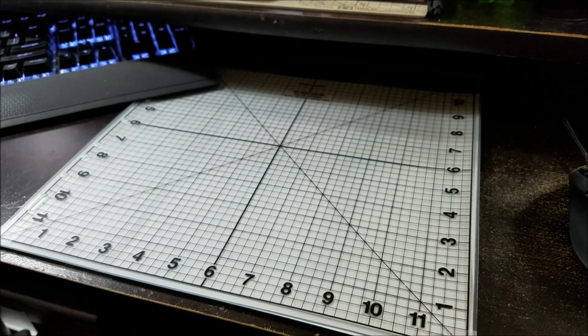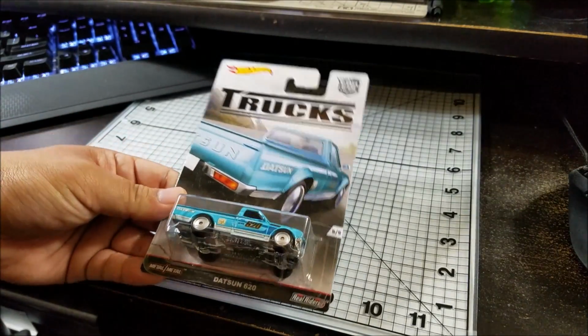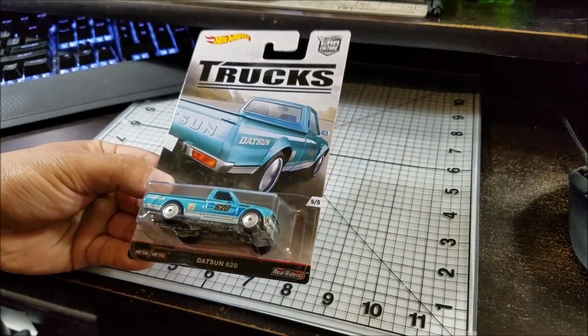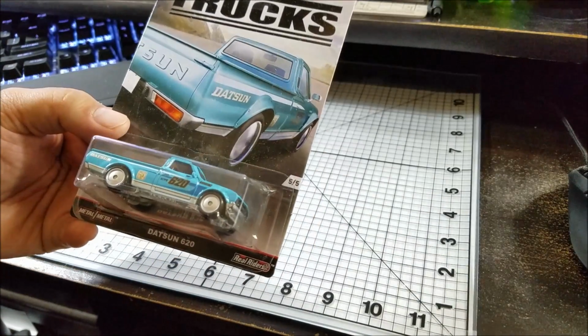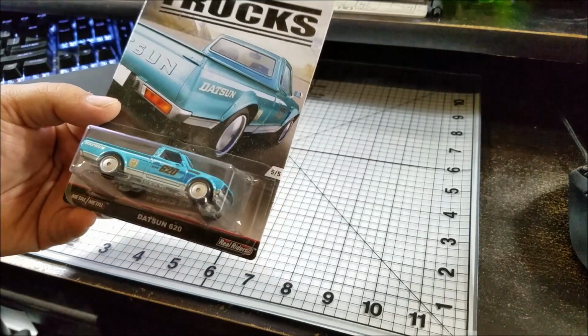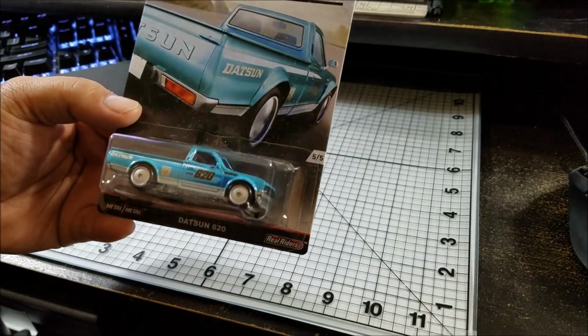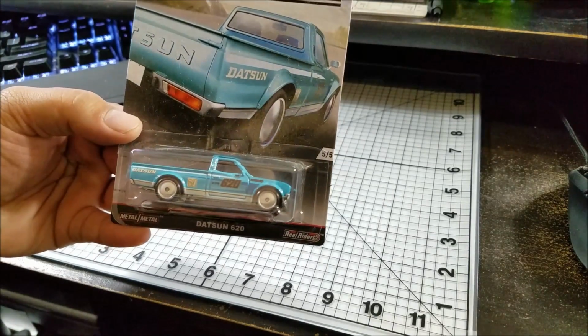And last but not least, my favorite of the bunch in the truck series is the Datsun 620. And just look at those wheels. It looks like Bonneville Salt Flats wheels. I'm not sure if they did that for a particular reason, but it looks cool. And the paint, it's got the powder blue paint, looks like.